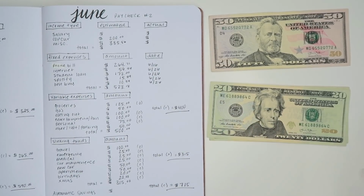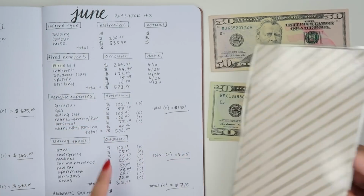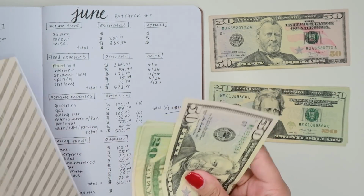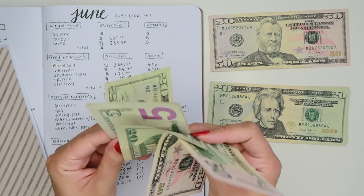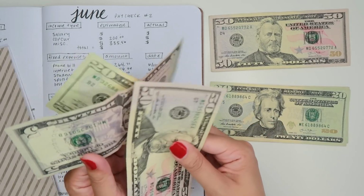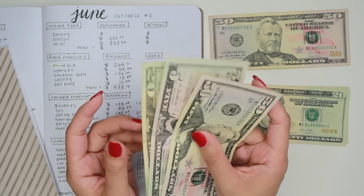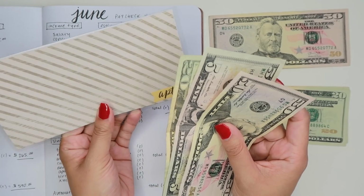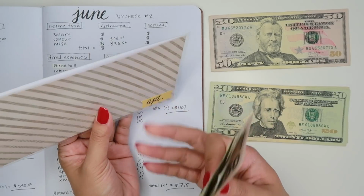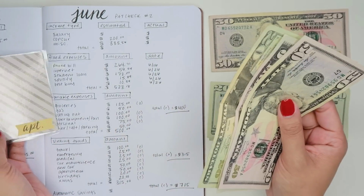Okay, and then we have our apartment sinking fund. This is also going to get $50 as we wrote down here. So, oh, I did buy something, you guys. I had to get candles and air fresheners and stuff like that for the apartment. So I dipped into this envelope because that's the whole point of it. If there's anything I need for the apartment, that's when I dip into this, or if I need to buy new furniture or something. So clearly I dipped into this.